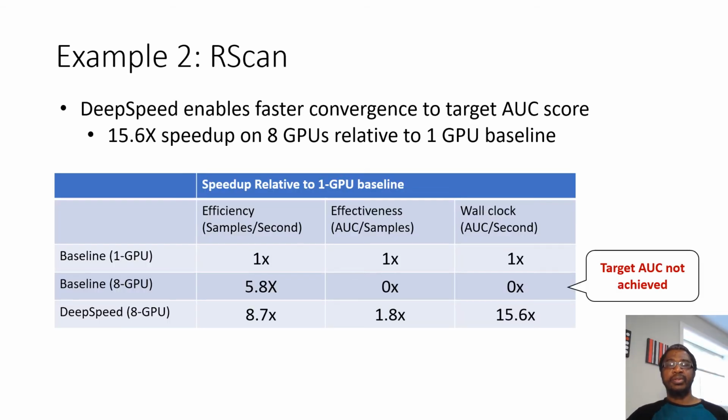output. So the objective for RScan was to scale it up to use multiple GPUs effectively, in other words, to enable faster convergence to the target AUC score. This AUC score had already been achieved on a single GPU baseline. And so the goal was to see how well DeepSpeed could help to speed up the convergence. And the high-level result was that with DeepSpeed, we're able to achieve over a 15x speed up on 8 GPUs compared to the 1 GPU baseline.